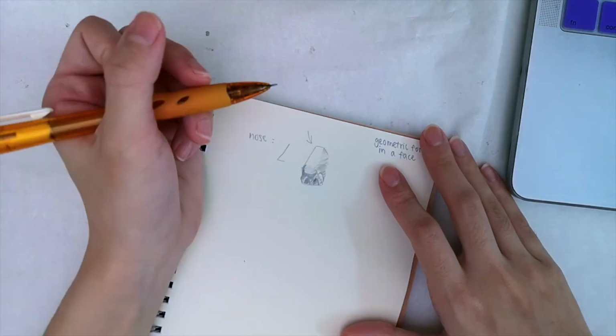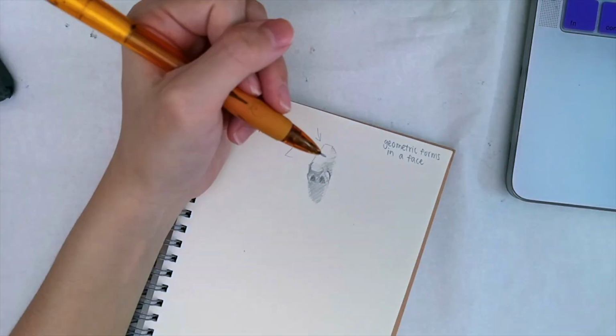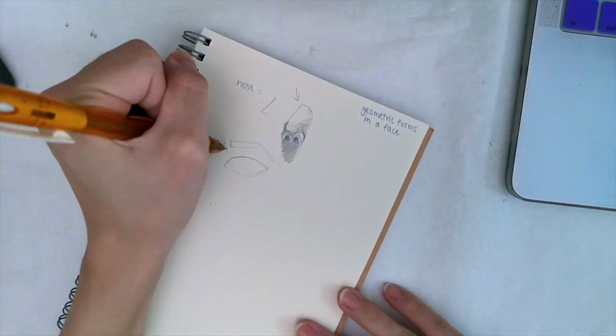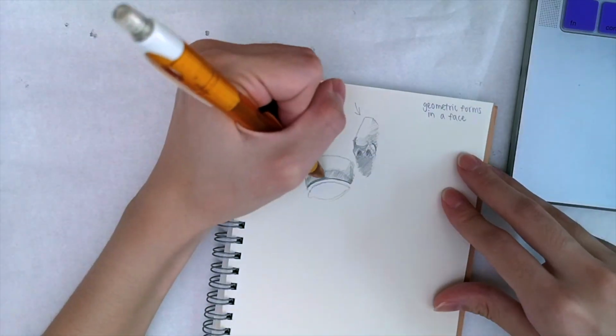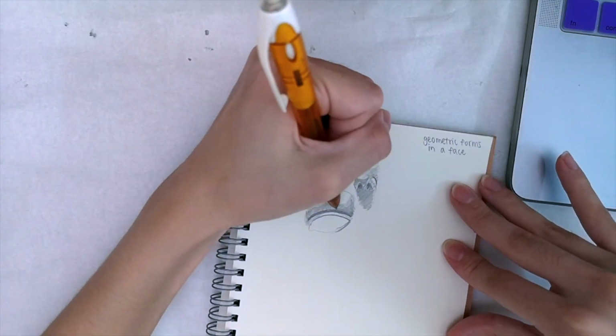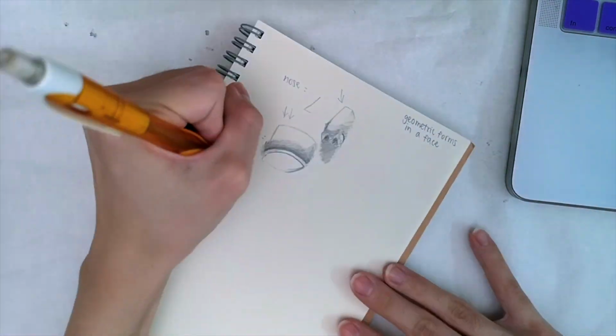Now moving on to day 7, I learned geometric forms in a face, like in the nose, the eyes, and the overall face shape. This was helpful for me personally, as it really broke the face down into simpler shapes, which makes drawing faces much less daunting for me. And hopefully I'll be more inclined towards drawing faces in the future.